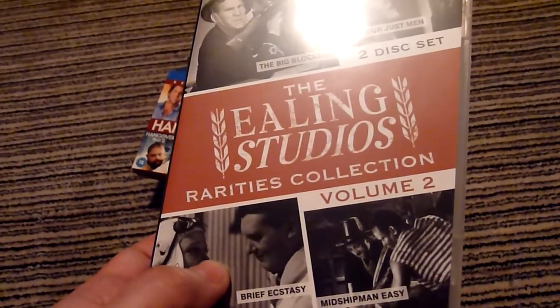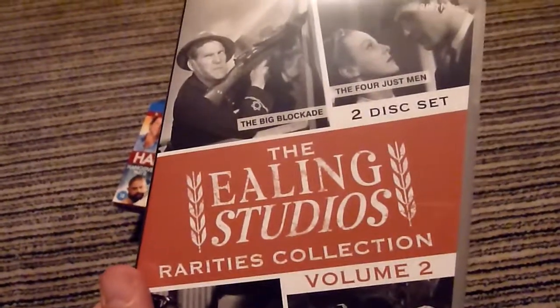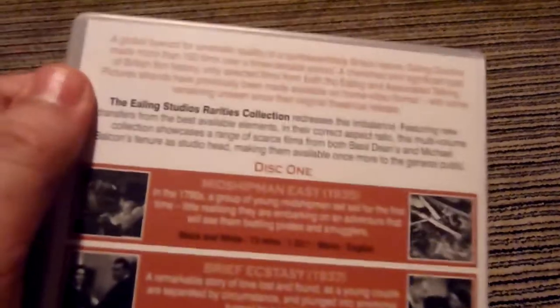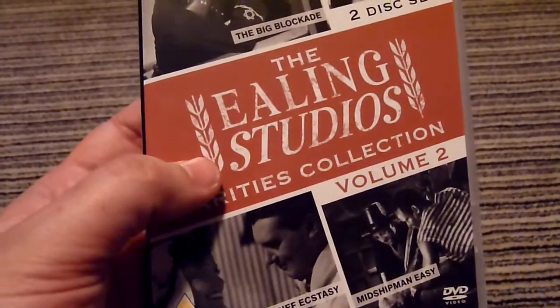Next one is Volume 2 of the Ealing Studios Rarities collection. I showed you part 1 in another video. Basically these are slim cases, 2 discs inside, 2 films on each disc, and a lot of these are Ealing films which were never previously released. You can get Volumes 1 and 2 now. Volumes 3, 4 and 5 are available to pre-order. There'll probably be a few of these because there's a lot of Ealing films made.